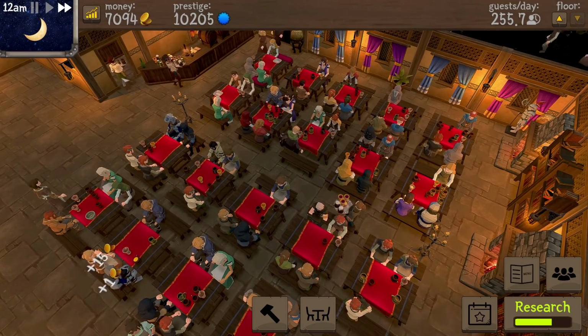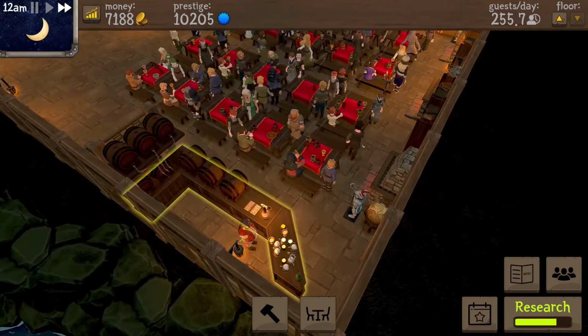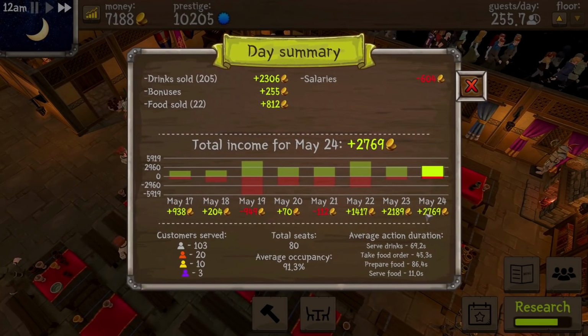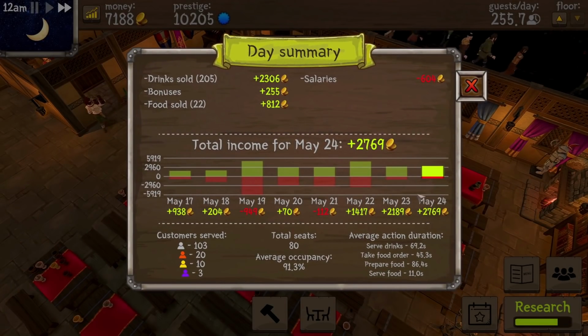There we go. Right, booting out time. Sorry, people, you've got to head home. I do apologise. Not quite so many drinks on the bar. Oh, there's quite a few on that bar over there. But there you go, 2,769 monies. And that's not from having a party thing. That's not from having an event. That's just from regular, lovely people coming in and having a nice time in the Cake and Cupboard.